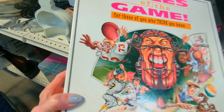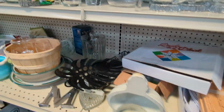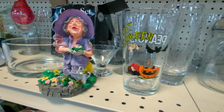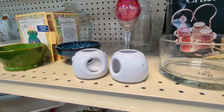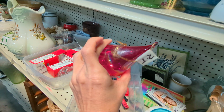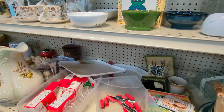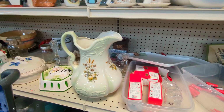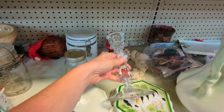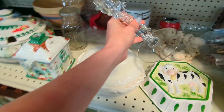Rules of the game. That is a very interesting looking box. A little Charlie Brown cup, but it's missing all of its design on it. This is pretty neat. Very lightweight. Looks like it was flash painted. This is a nice candlestick. There's only one. They only want two for it, which isn't bad at all.